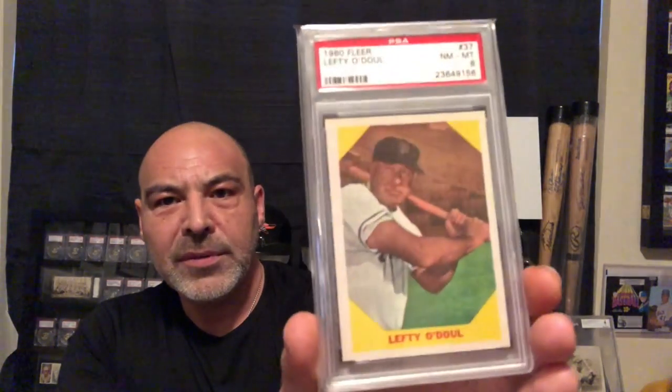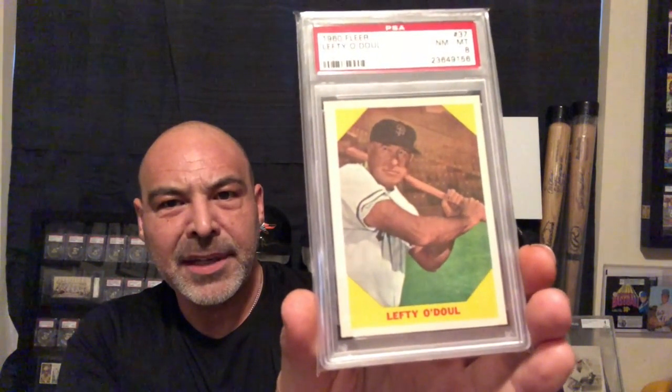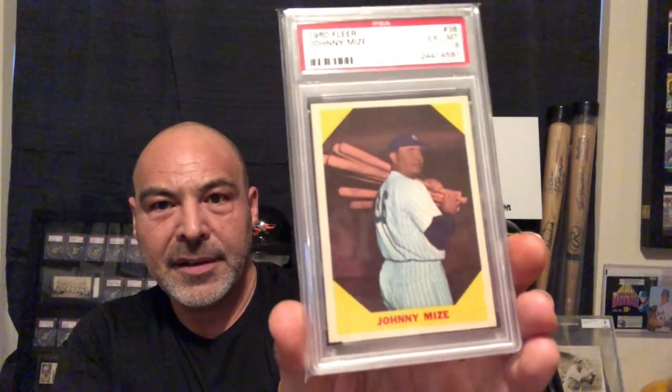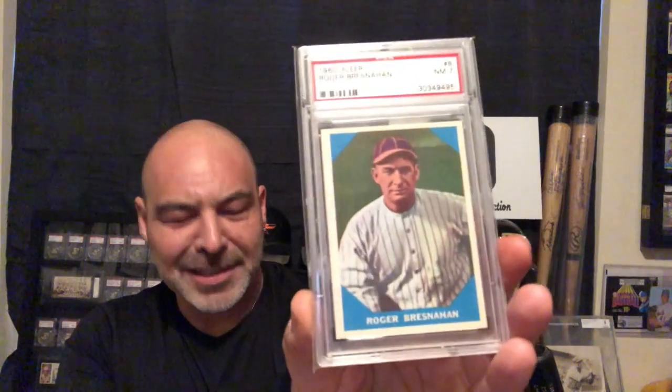Lefty O'Doul. Insane batting average, and he's not in the Hall of Fame. Here's the Johnny Mize. Roger Bresnahan. I worked with a relative of his. His name's Bresnahan, and I never put it together, and one day he told me.